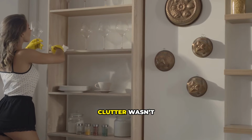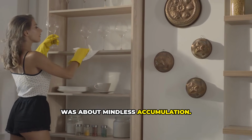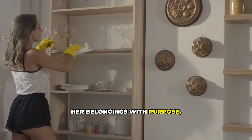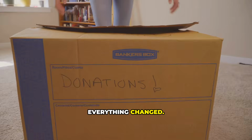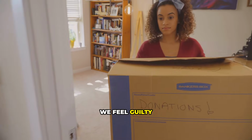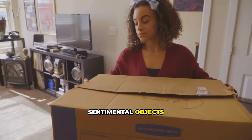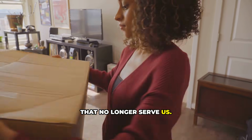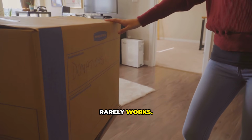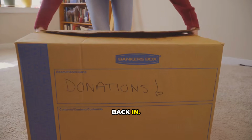To Grandma, clutter wasn't about quantity. It was about mindless accumulation. When she approached her belongings with purpose, everything changed. Most of us tackle clutter by trying to get rid of things. We feel guilty about keeping items just in case, or sentimental objects that no longer serve us. But without intention, elimination alone rarely works. We declutter, only for the clutter to creep back in.